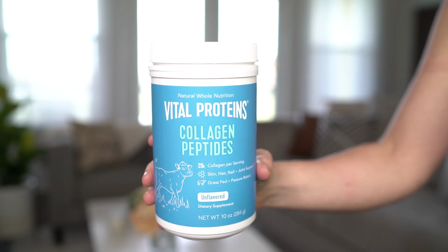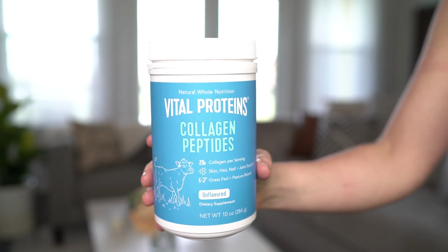I would say every 2 weeks I buy it, but I wanted to include it in this list because it is something that I have been consuming every single day for at least the past year or so. And I've started to include collagen peptides into my diet because nowadays, with our modern diets, we don't get enough collagen.